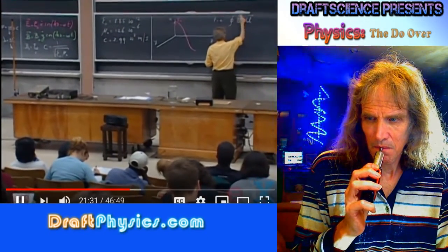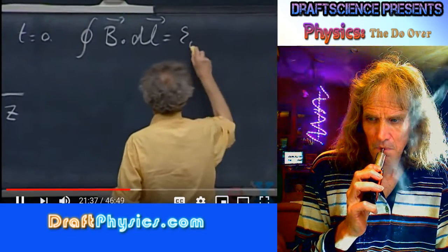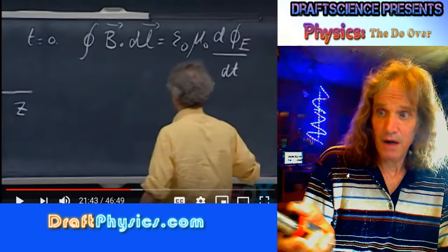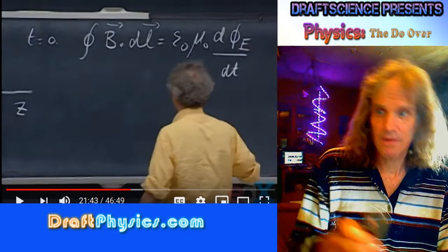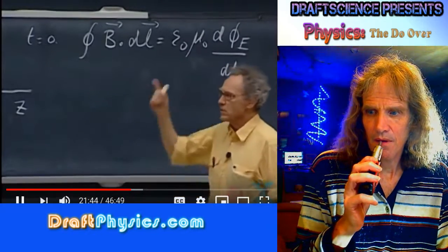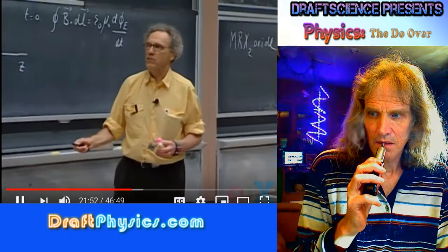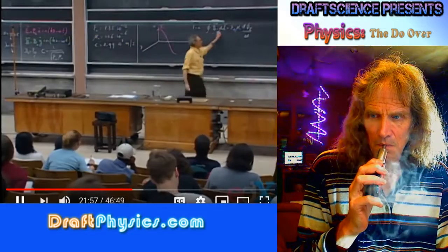Closed loop integral of B dot dl equals epsilon 0 times mu 0 times d phi e dt. So there you have the two constants multiplied times each other, which is basically saying 1 over c. Yeah, in a sense. We're dealing with vacuum, so kappa m is 1 and the dielectric constant is 1. And there is no such thing as a current I because we are in empty space, so this whole term does not exist. What does Ampere's law require?